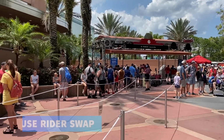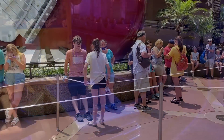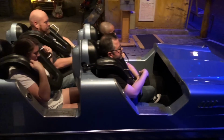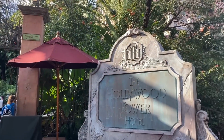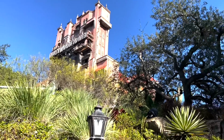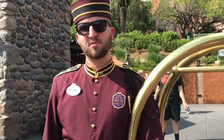Now, of course, we're going to talk rider swap too. Several rides in Hollywood Studios are just way too intense for younger members in your group or sometimes older members in your group. There were many years that I didn't ride Tower of Terror because I thought I was literally having a heart attack. And that's why the free rider swap feature can be a lifesaver. You can use rider swap to help everybody in your group ride all the thrill rides, even if you've got a smaller kiddo or someone like me that doesn't want to ride certain rides. Just ask a cast member at the front of the attraction about rider swap before you jump in line and they'll get you all set up.